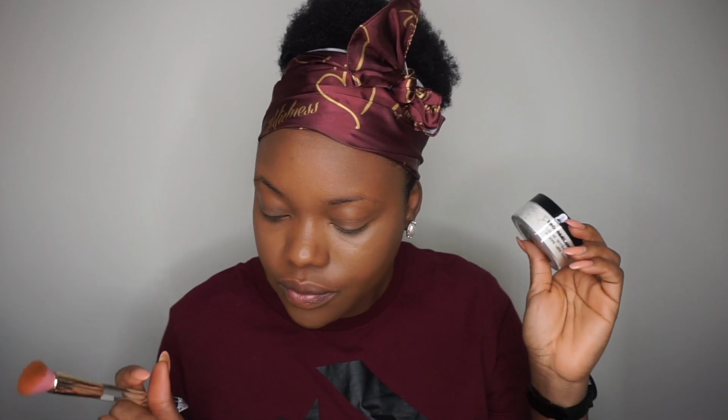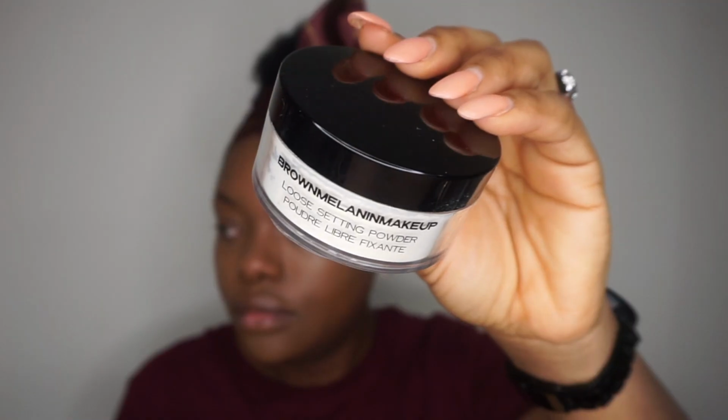I used this powder on my previous video and I can't really say that I like it 101%, but this is the only powder I have right here. I'm going to use it again. This is the Brown Melanin Makeup Loose Powder.